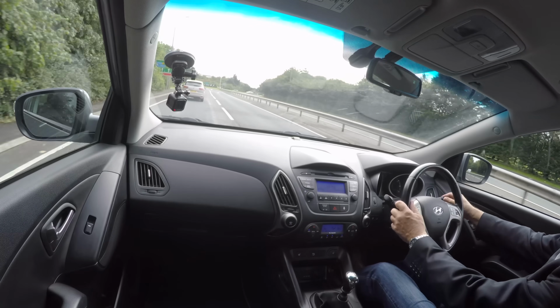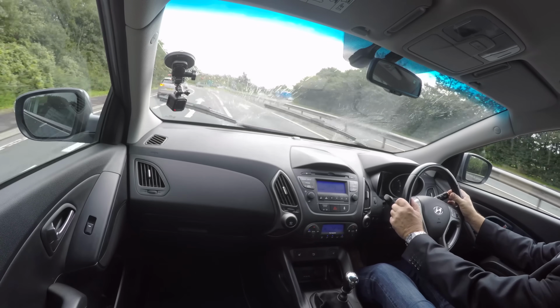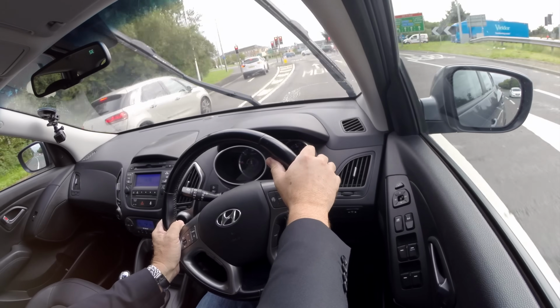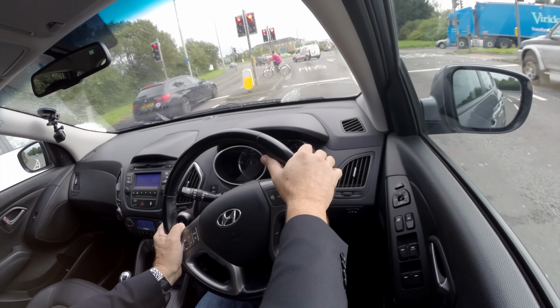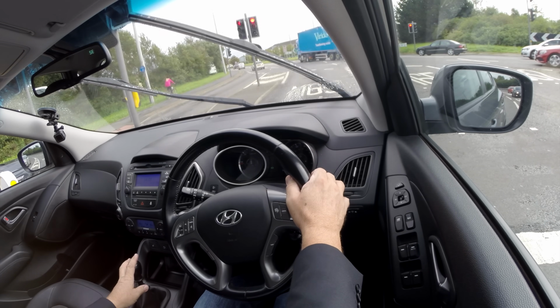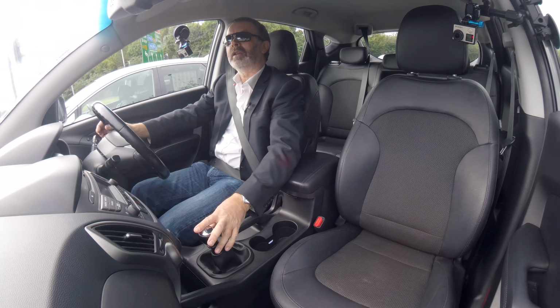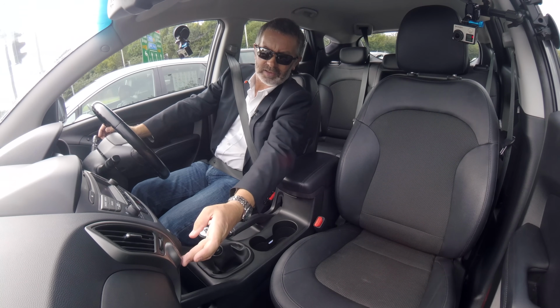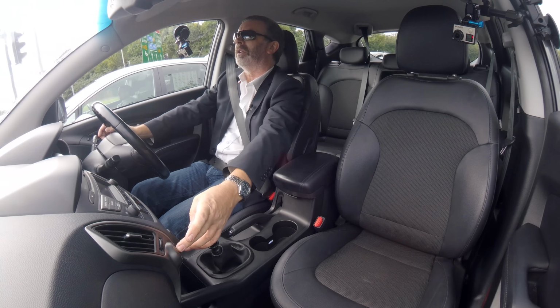So wipers on the right, we'll just check them, see how they perform. Yeah, they're okay. Right, now then.